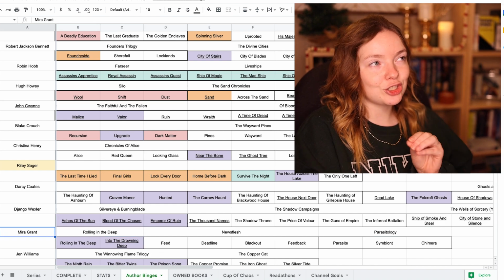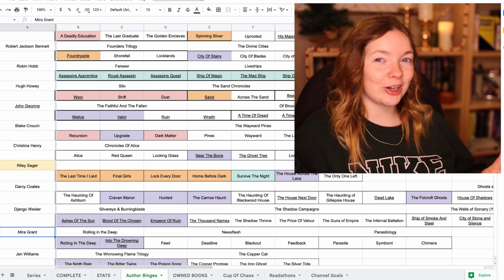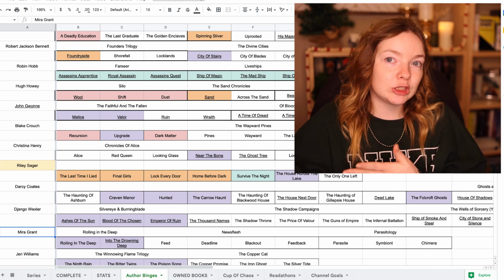And technically Mira Grant is Seanan McGuire, but I don't want to read all of Seanan McGuire. But I do want to read all of Mira Grant, if that makes sense. Like, they're pen named differently for a reason. They're different types of stories, and I want to read the Mira Grant stories.